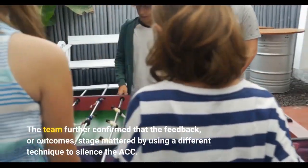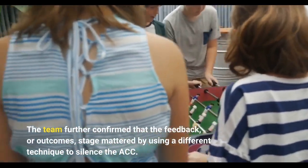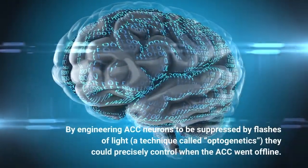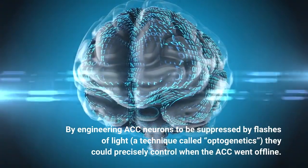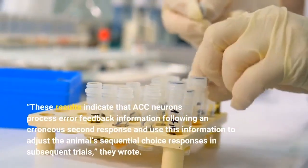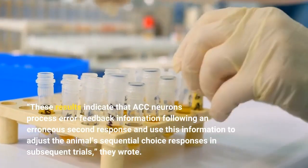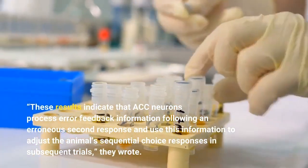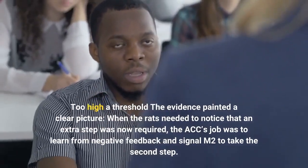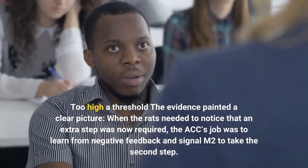The team further confirmed that the feedback, or outcomes, stage mattered by using a different technique to silence the ACC. By engineering ACC neurons to be suppressed by flashes of light, a technique called optogenetics, they could precisely control when the ACC went offline. These results indicate that ACC neurons process error feedback information following an erroneous second response and use this information to adjust the animal's sequential choice responses in subsequent trials, they wrote. The evidence painted a clear picture. When the rats needed to notice that an extra step was now required, the ACC's job was to learn from negative feedback and signal M2 to take the second step.